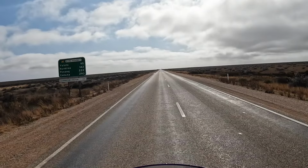So we're at the head of the bight, which is just to the east of the Nullarbor Roadhouse, and it's officially the start of the Great Australian Bight. It's the top of the Great Australian Bight, the head of the bight.